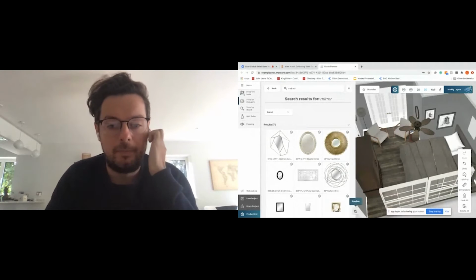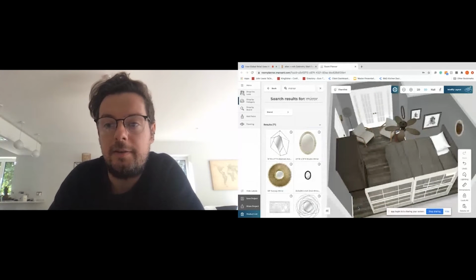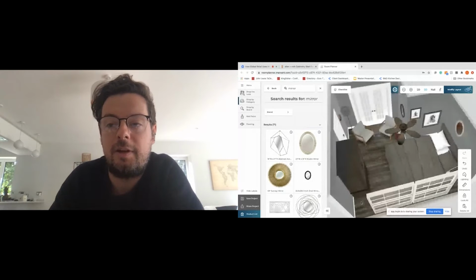It's tap, tap, tap, tap. Really easy. Everything's about speed. You can see the reflection in the mirror there. So that's kind of one journey.